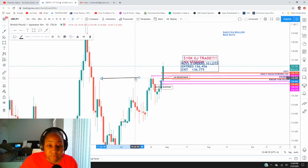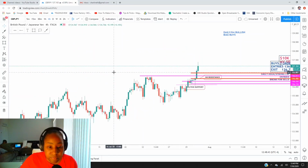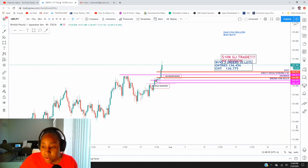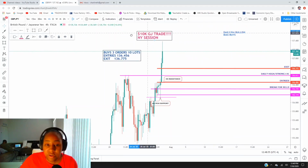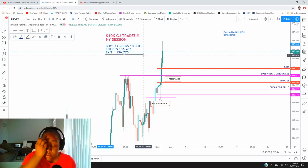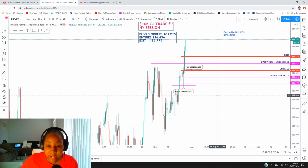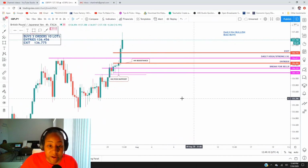Okay, so going back to the regular trade, let's bring this in a little more. Sorry guys. Basically I made 10K off of this trade that I entered last night. I entered 3 orders on 10 lot. They were all 10 lot orders, which is amazing. I'm going to show you guys where I entered the trade last night, and I actually got stopped out last night. I'll show you guys where.